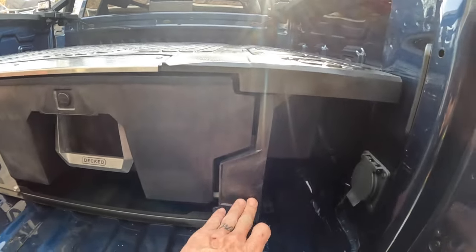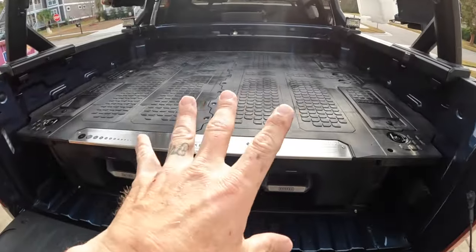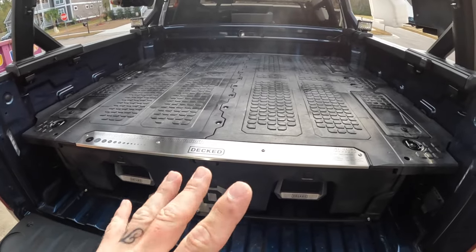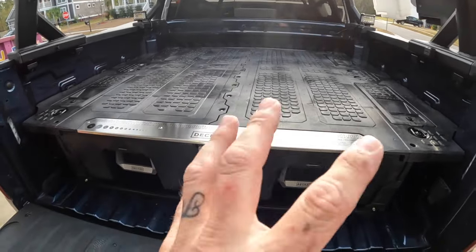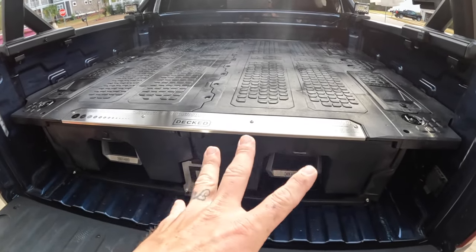So they brought all the weight down on these new legs they have, which are squared off. Also, one of the last biggest complaints that people had is that you would get dust, airborne particles, that really fluffy snow or a fine mist in your drawers.